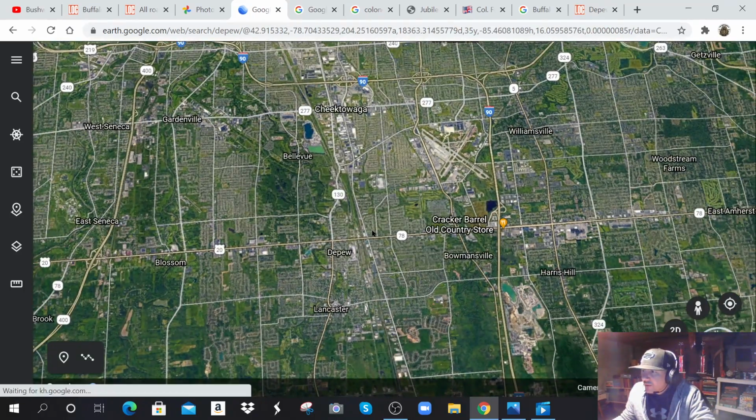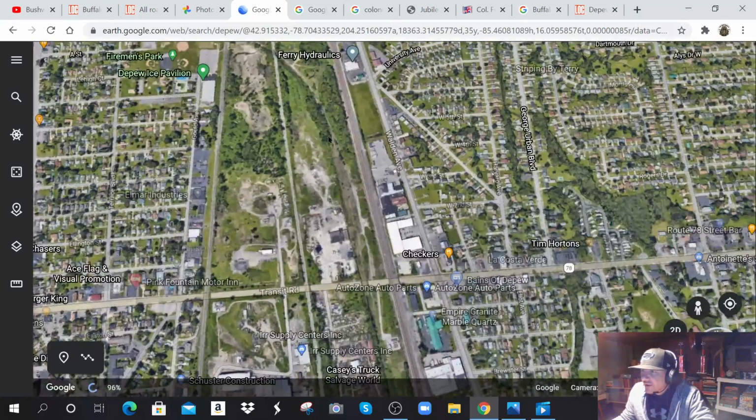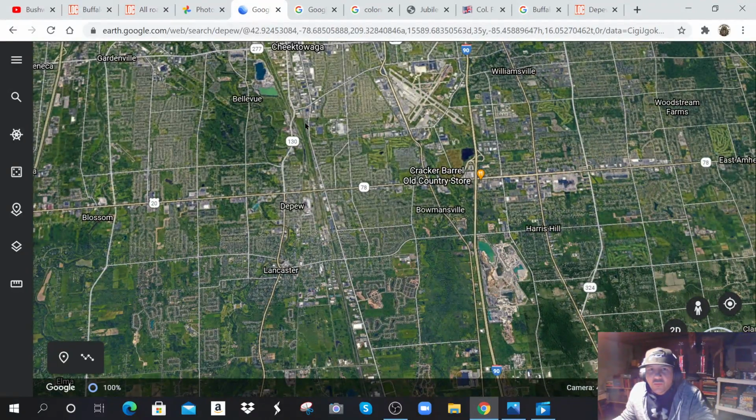Where are we? Cheektowaga, Depew area. I'll find it right here. Okay, this is where we are. I'm going to make a case that there's an underground tunnel from here all the way to the Ward pumping station, for sure. It looks like it, number one, and I'm definitely making some broad strokes and generalizations with that, but that's what we have to do with this research: throw it in the pool, see if it floats, type of deal.